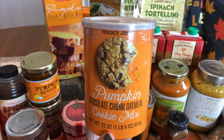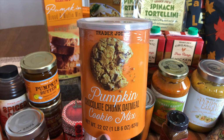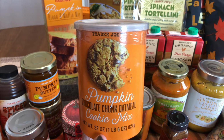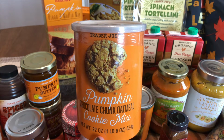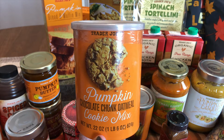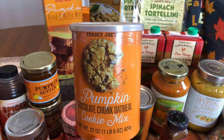This is a new item I'd actually never seen before. This chocolate chunk oatmeal cookie mix. I picked this up for Leah in particular. Like I've said on some of my previous videos, she is working on learning how to cook and follow recipes on her own without adult supervision. And I thought that this would be a fun thing for her to try to do all on her own, just to make for a snack or dessert one night this fall.